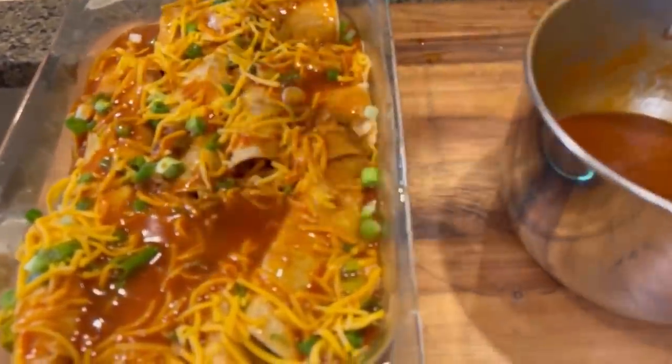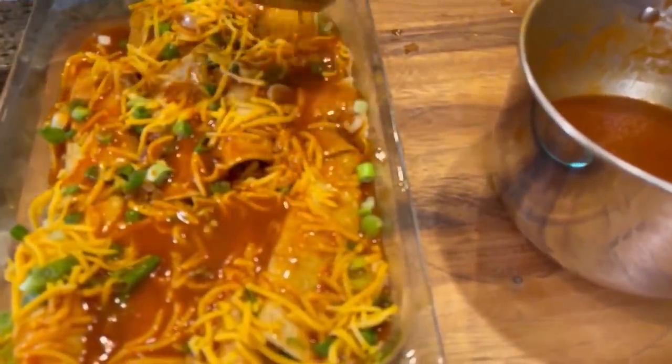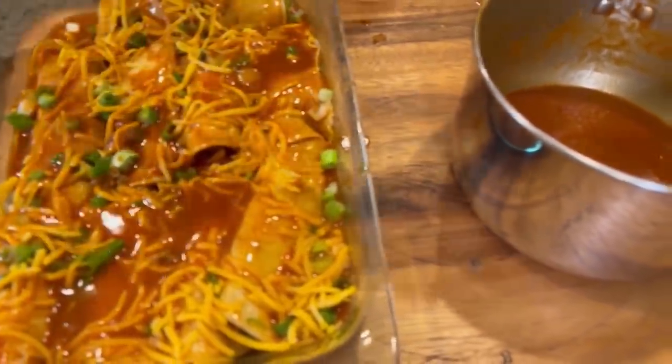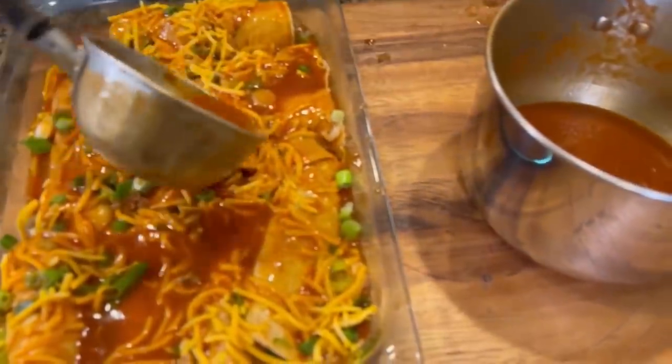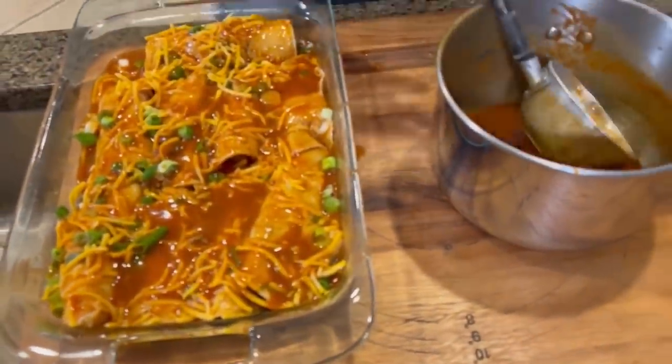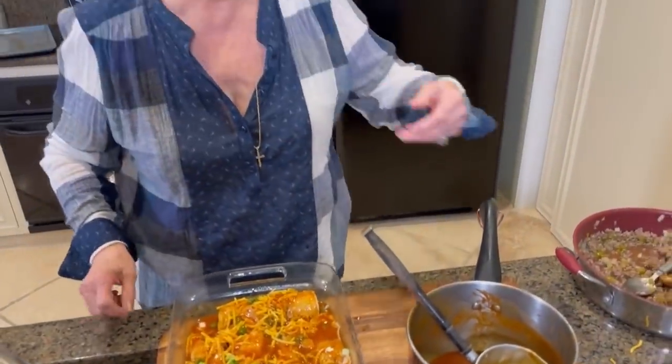Do you think you can make this ahead of time and refrigerate it and then put it all in? My goodness, yes, Eddie, just the way it is. Put it in the refrigerator until you're ready to start baking it off. So that's it. It looks pretty, doesn't it?